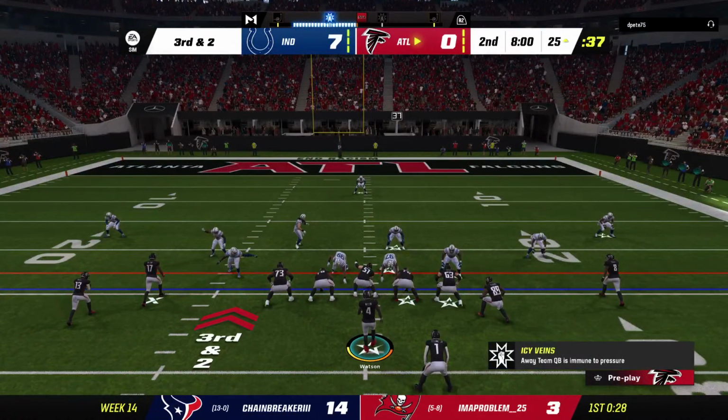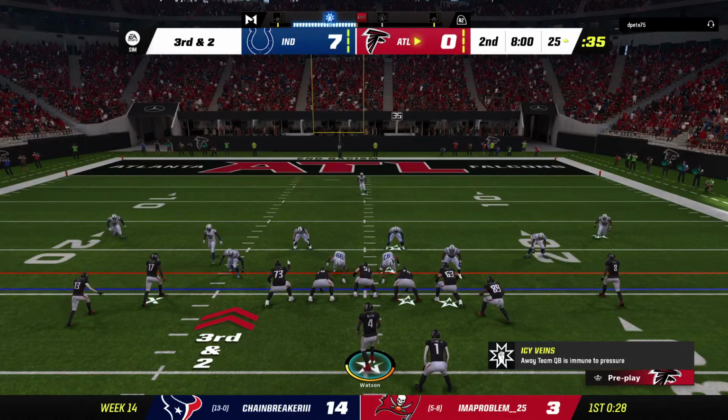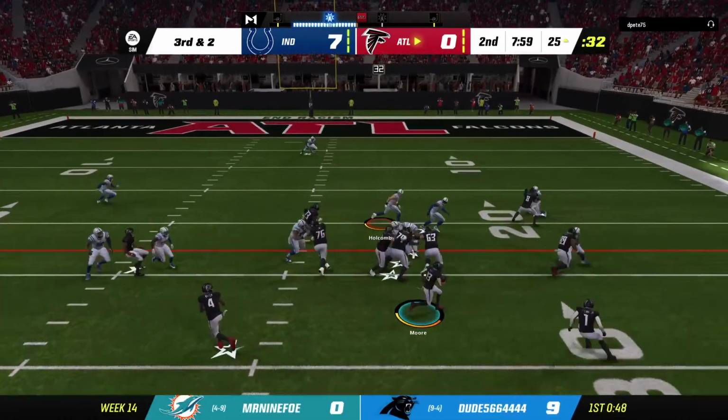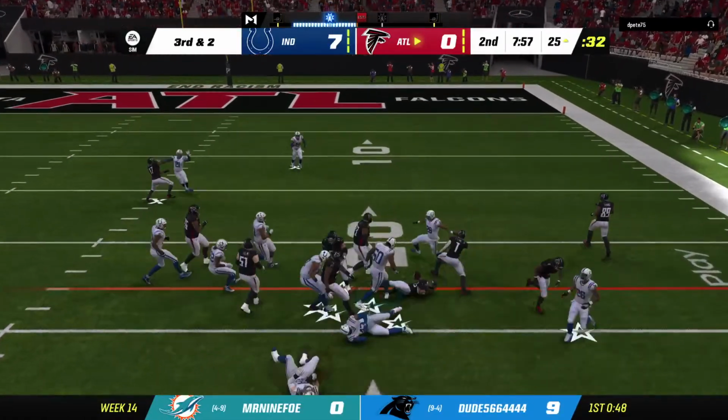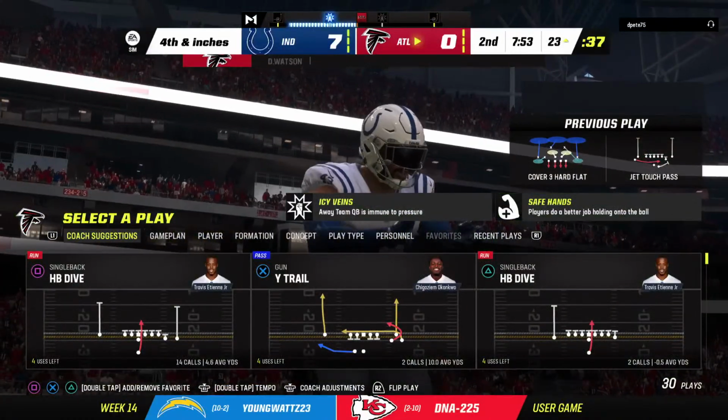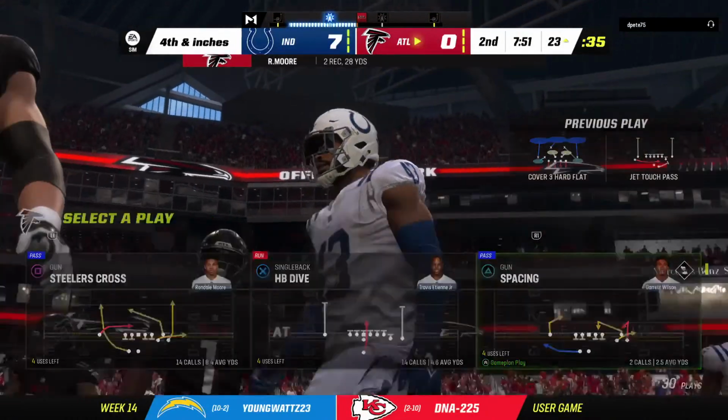Trying to keep the drive going here. This is play number 7 on 3rd and 2. They'll go with a touch pass here, trying to pick it up. And boy, he is very close to a first down, but from where they're spotting that football, he's going to be a foot or so short.